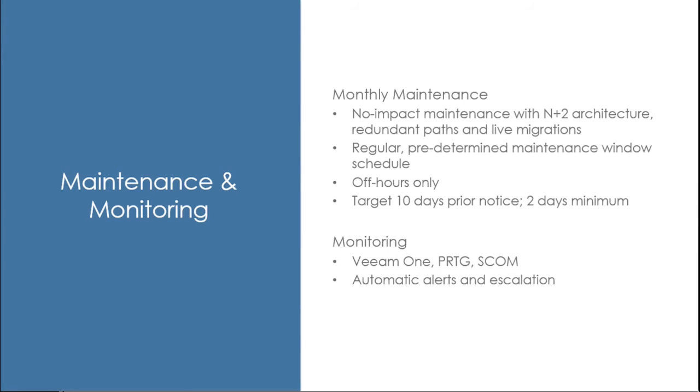So the question was, is there the same redundancy? The answer is yes. We actually use the exact same SANs, exact same fabric switches and everything. Multiple drives and RAID configurations. It is just as reliable. It is simply a little bit slower and cheaper.